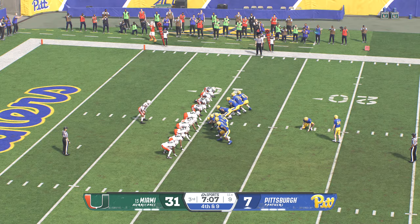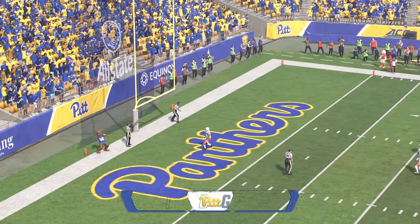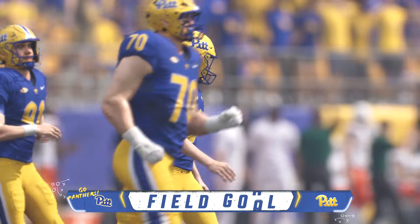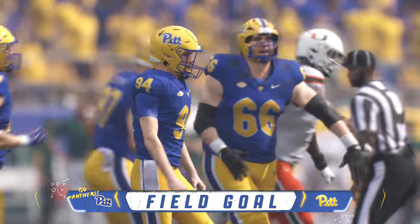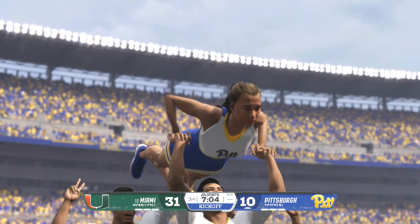They'll settle for 3. The kick is good. He knocked it right down the middle. Well, they almost put a touchdown on the board, but instead they come away with 3 points.